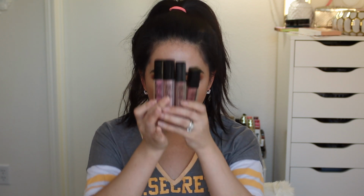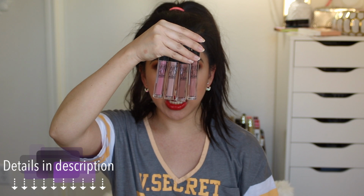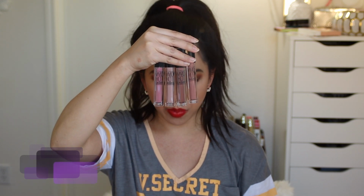But what I liked about this collection is that there are a ton of nude or mauve-y colors. So if you are a girl that loves their nudes and their mauve-y colors, you'll like these lip glosses because they had four of them. And aren't they just so pretty? Look at it. It's so pretty.